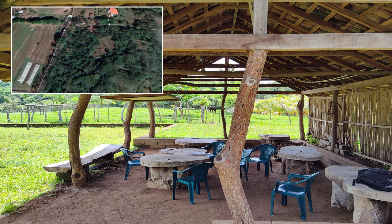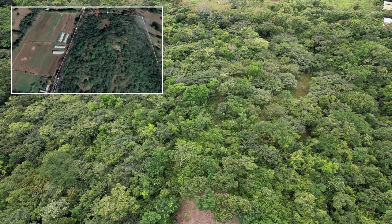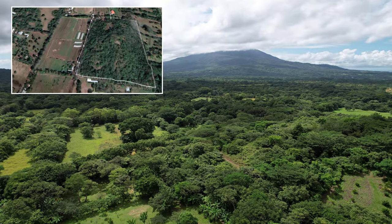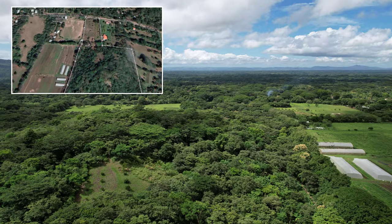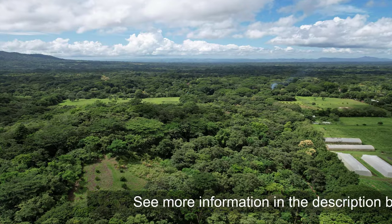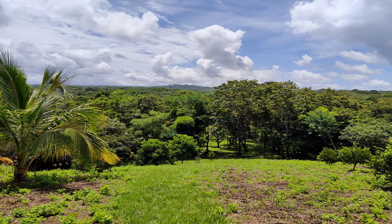This property is somewhat hilly, but it has some really nice viewpoints. So if you want to build up the hill, it can be done. There are really two nice spots to set up and create your forever home.